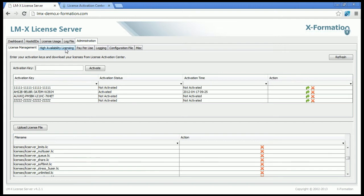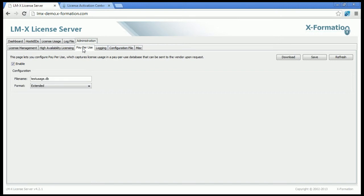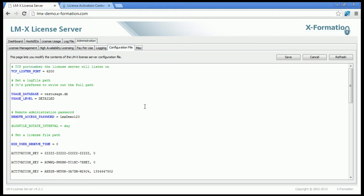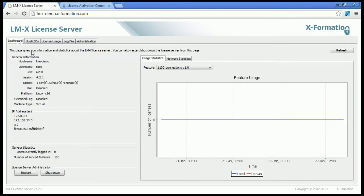There are other things here that I will not go so much into details with. As I mentioned before, high availability. This is when you have more than one license server working in a cluster. There are also things like pay-per-use, which is used for back billing, for instance. What type of logging you're actually doing, and you can control these things. You can change the entire configuration file, and there are various settings that you might want to change, or in most cases not, and that's okay. All right, so this is a bit about the license server.